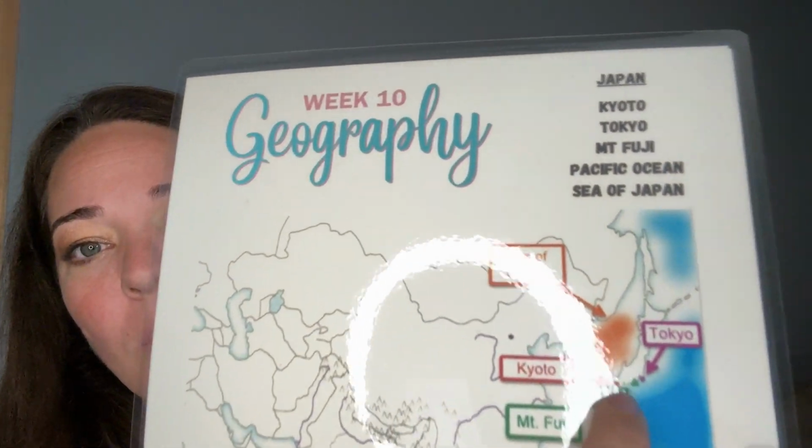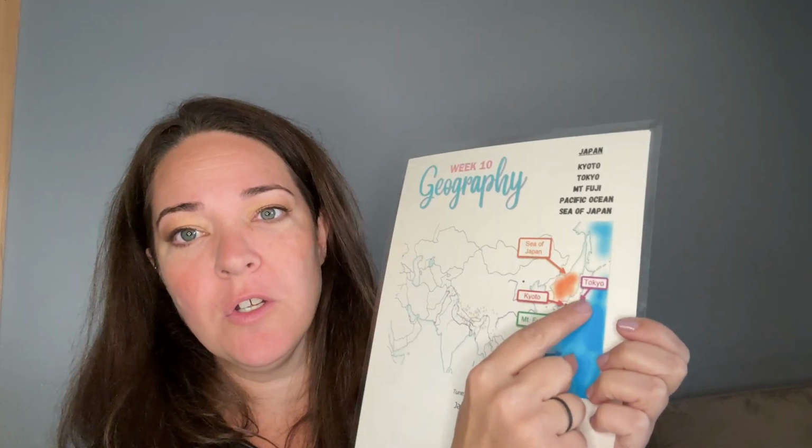Now this is actually a lot of fun this week because you can use what we learned last week when we were talking about China to talk about finding the locations for Japan. Now, while we have big areas like the Pacific Ocean, pretty easy to spot, the Sea of Japan, again, pretty easy to spot. If you look down here on both your map, your black line map, and this one, it kind of goes circle, triangle, circle. The first circle is going to be Tokyo, that triangle is going to be Mount Fuji, and the next circle is going to be Kyoto.